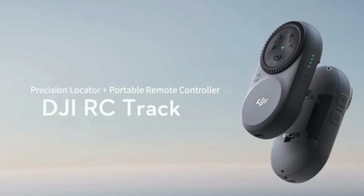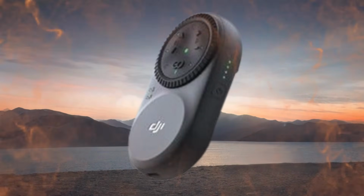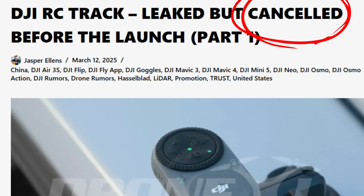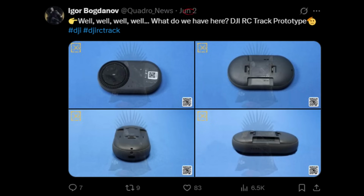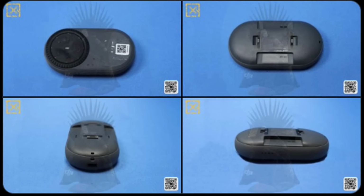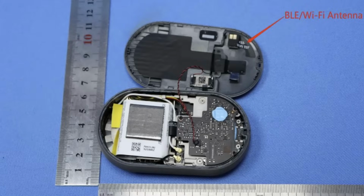Look who's back. The RC Track, DJI's Phoenix that rose from the ashes. After supposedly being cancelled, it has returned in full force. Recent posts revealed dozens of high-resolution leaked photos, showing every detail from multiple angles, including its internal components.